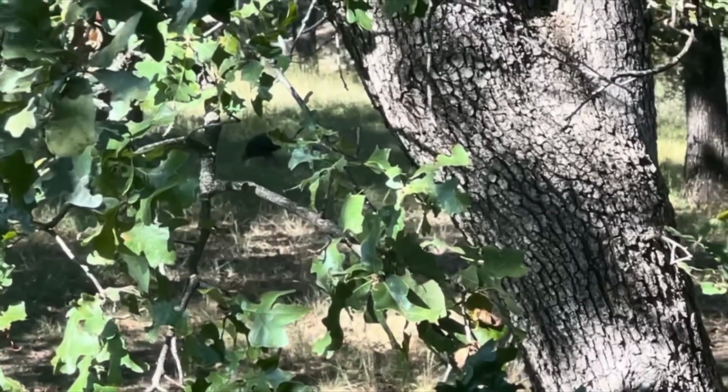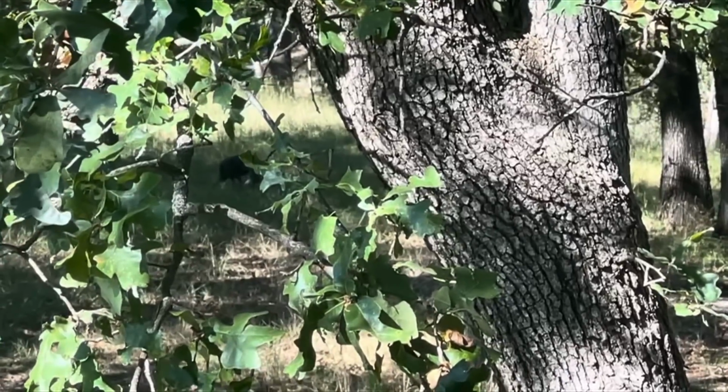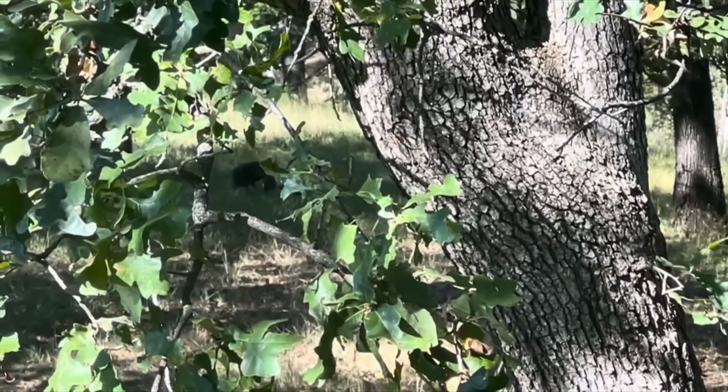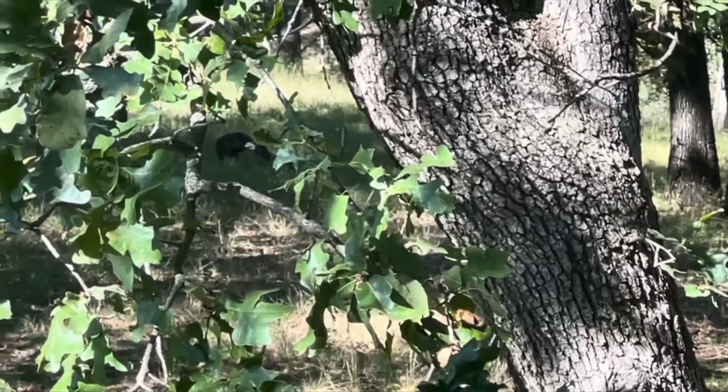But that's a fun sight. A gal or a guy hunting turkeys in the woods who sees that would be looking all around, looking for that red head and waiting for that infamous gobble.